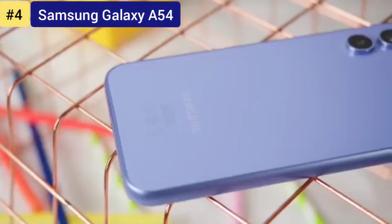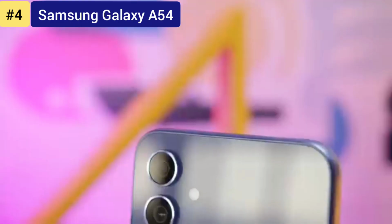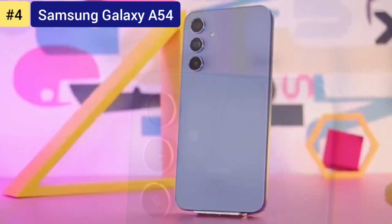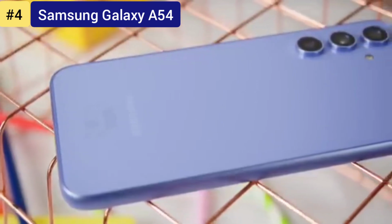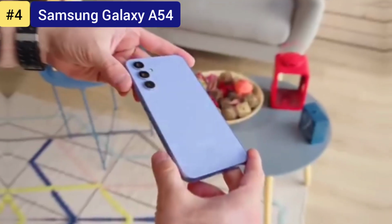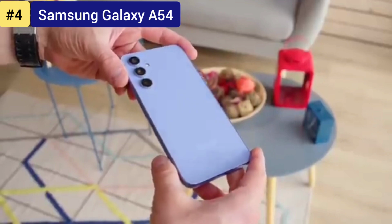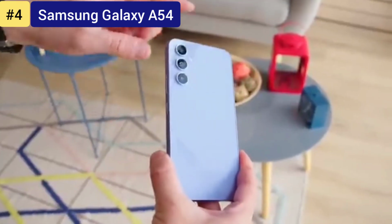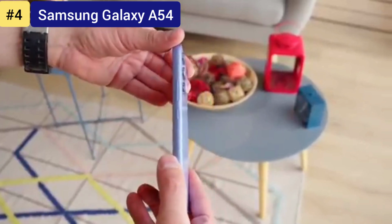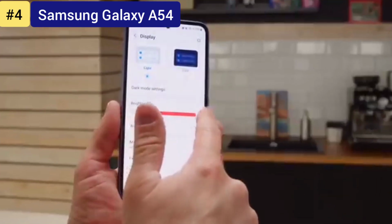Number 4. Samsung Galaxy A54. The best mid-range Samsung phone, the A54 is essentially a lite version of the standard Galaxy S23, bringing lots of S-range features to a lower price point. It's not the absolute cheapest phone Samsung makes by some distance, but it is unquestionably mid-range and definitely worth considering if you're on a budget.